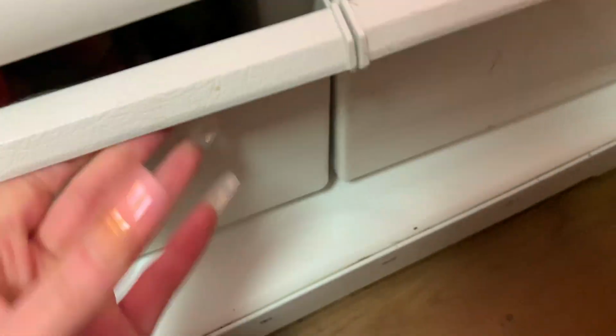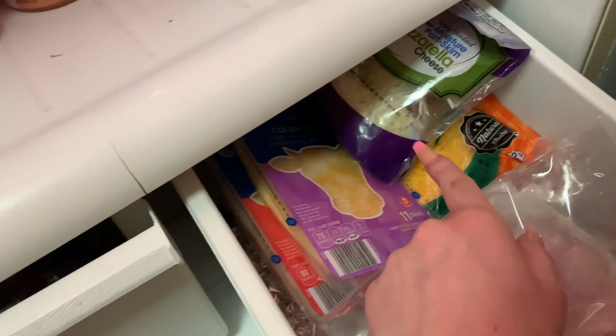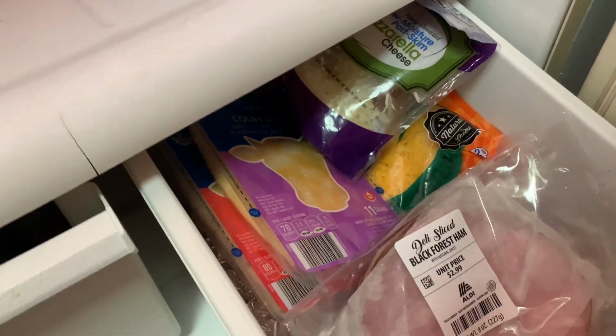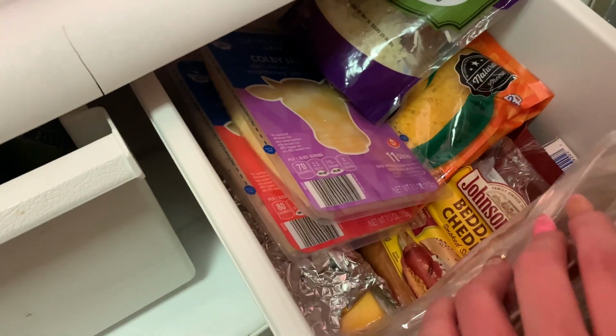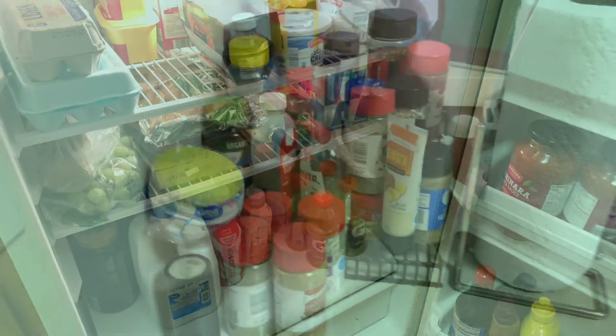And then over here I keep all my meats and cheeses. So I have my cheese slices. I do have mozzarella and mild cheddar already open, so I froze the rest. I keep my lunch meat. I have some better cheddar, some cheese blocks, pretty much all of the deli stuff in there. So that is how I keep all of that stuff in there.